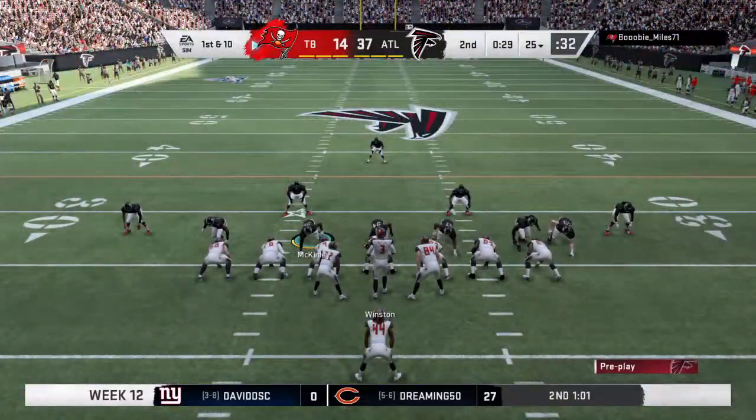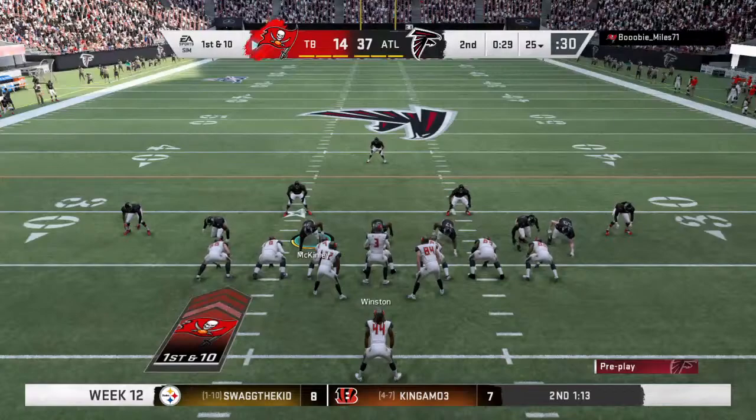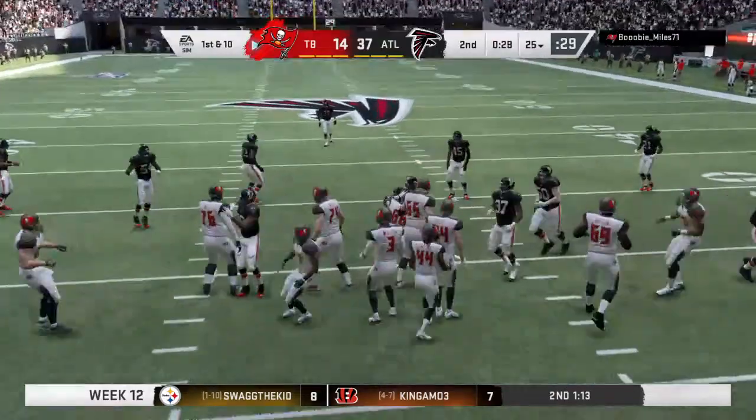The Bucs offense set to begin their next possession. You've got less than 30 seconds left here in the half. You're well on your own side of the field.